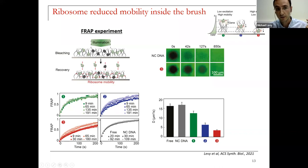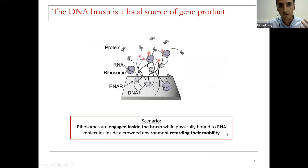You can actually extract diffusion coefficients from these FRAP recovery curves. And in the case of freely diffusing ribosomes or ribosomes on a non-coding DNA brush, you get a regular diffusion coefficient. But this diffusion coefficient is reduced with activity, and the lower the gene, the smaller the diffusion. So basically, mobility is reduced by activity. This goes in favor of the following scenario, where ribosomes are actually engaged inside of the brush, physically bound to the RNA that are produced in the brush. That's the end of the parenthesis that I opened some time ago.